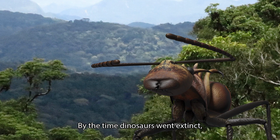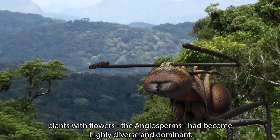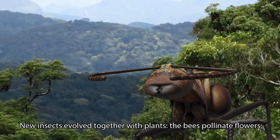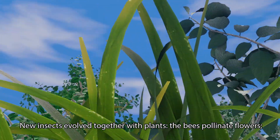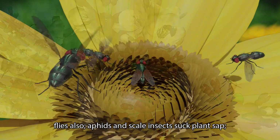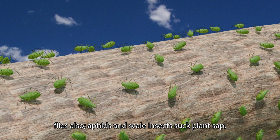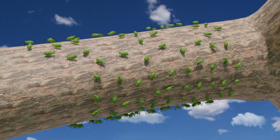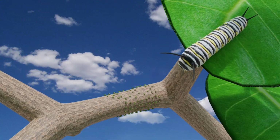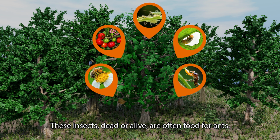By the time dinosaurs went extinct, plants with flowers, the angiosperms, had become highly diverse and dominant. New insects evolved together with plants. The bees pollinate flowers. Flies also. Aphids and scale insects suck plant sap. Beetle and butterfly larvae eat leaves. These insects, dead or alive, are often food for ants.